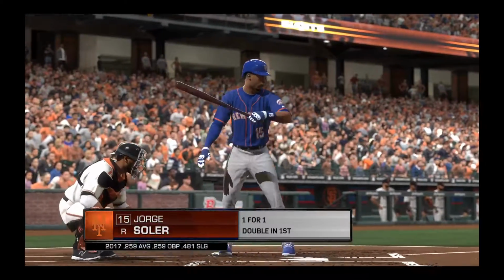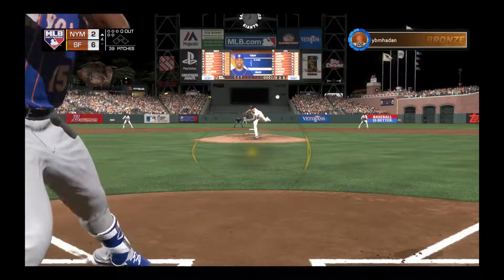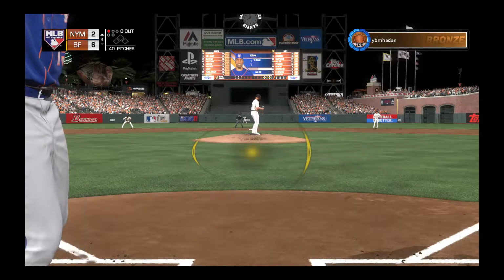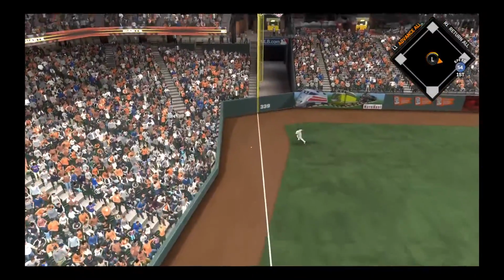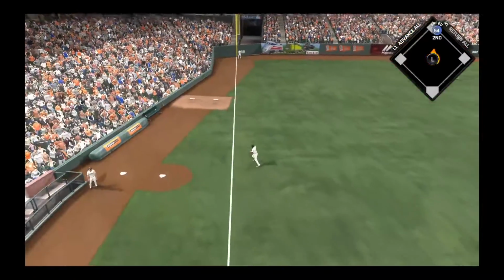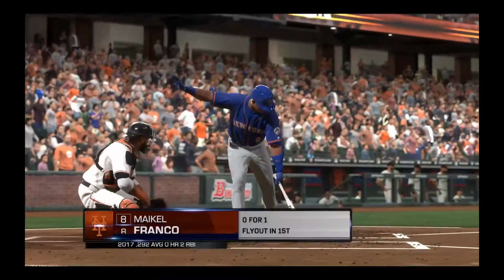In is Jorge Soler. He'll try to get it going here to begin the fourth. First pitch on its way. And the changeup is way low that time. He's ready. Here's the 1-0. Drilled down the line. And a reach to his backhand, but he can't come up with it, and the leadoff man's aboard. And he's going to get to second now with nobody out.